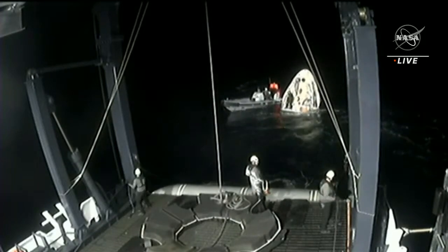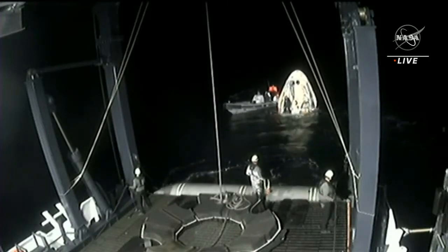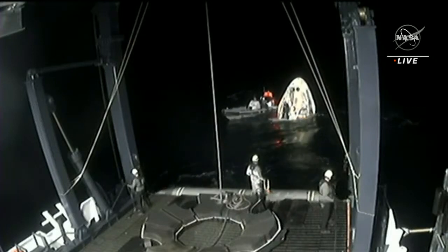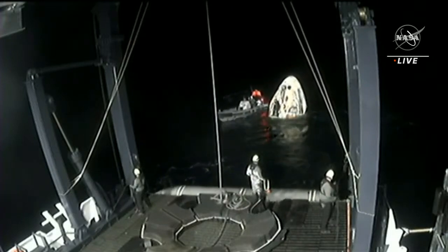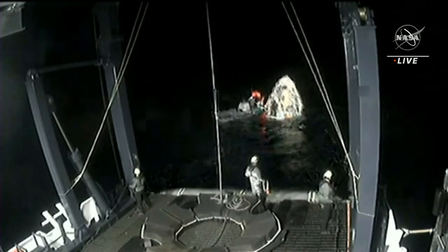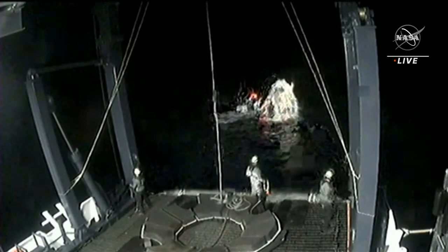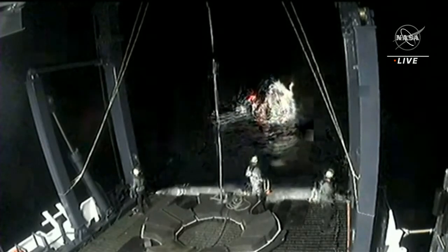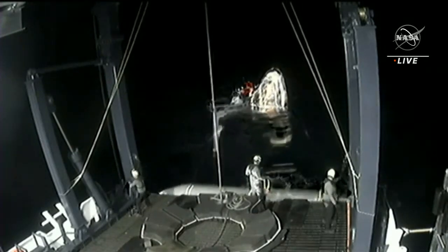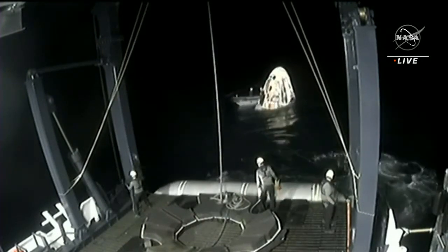As we mentioned before, the Dragon capsule is soon to be lifted onto the recovery vessel Megan. It will then, once it's in the Dragon's nest there that we can see on screen, be pulled forward to the recovery platform, which is currently off screen, but we'll get a view of that later on whenever Dragon is in place. The crew will egress.